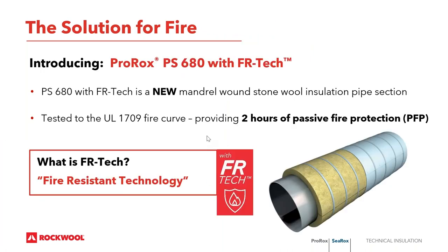But what is Rockwool's specific response to the very important topic of passive fire protection needed by industrial facilities? I'm also excited to announce that Rockwool has developed and recently launched a new mandrel wound pipe section solution for passive fire protection against hydrocarbon pool fires. We've called the new product PS680 with FRTech. So what does FRTech mean? FRTech stands for fire resistant technology.